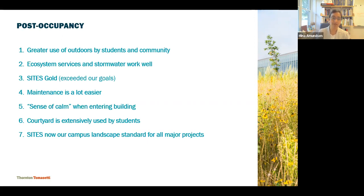We are really proud that we ended up with SITES Gold. We never thought we would get that far, but here we are. My grants crew is super happy for many reasons. One of the things that I really like to hear is a lot of people say, when they walk into the building, that transparency, you can see the courtyard from the outside when you walk in. And when you turn back in, you see the landscape on the other side. So there is just this general sense of calm. It's not the rah-rah, crazy, adrenaline-pumping sense of being in an athletic center. And the courtyard is extensively used by students. When they want a quiet place to sit, that's where they go.